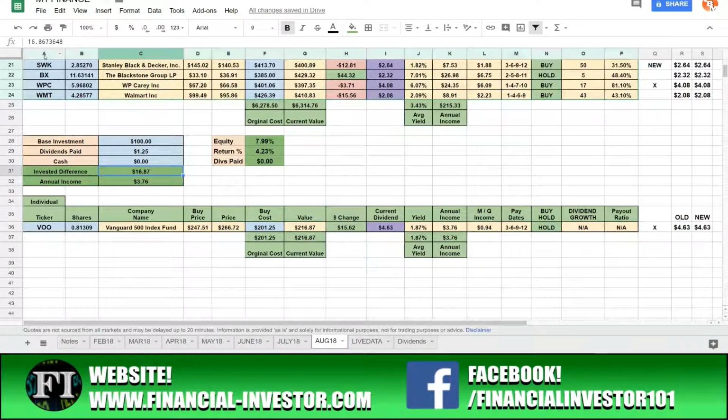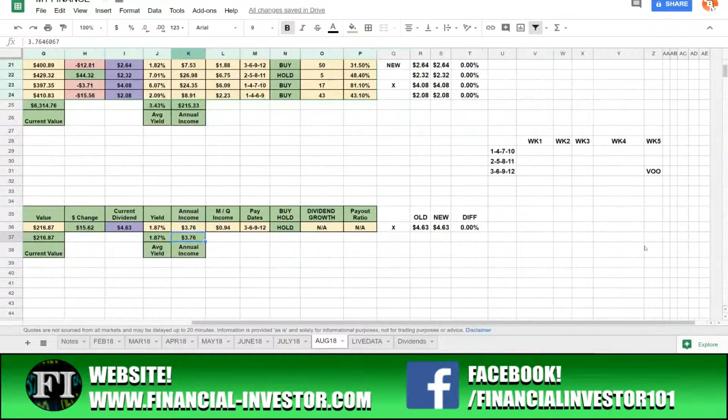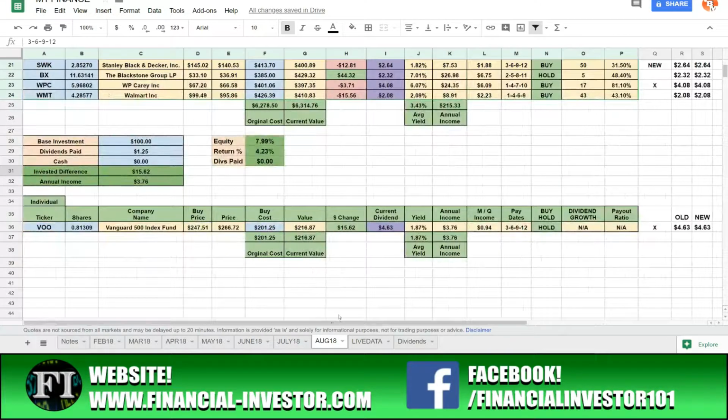And the invested difference, it's up $16.87 there. I think that's a wrong number. I don't know where that number came from. The actual difference there is $15.62. That should be pretty easy investment difference there. And then our annual income is $3.76. Based off the shares, the current dividend payout, we should receive $3.76 of annual income. We've already been paid $1.25. This stock here pays out every 3, 6, and 9 on the last week, or sometimes it rolls over into the first week of the next month.